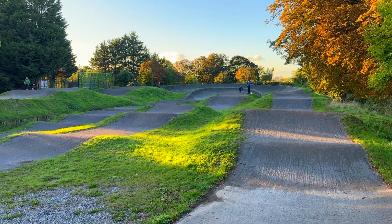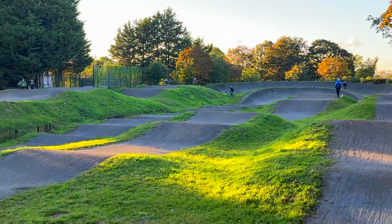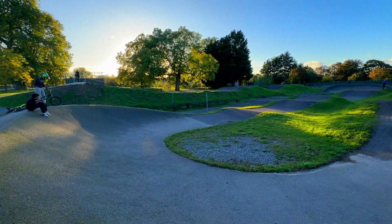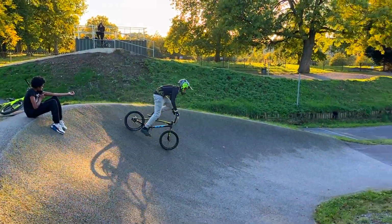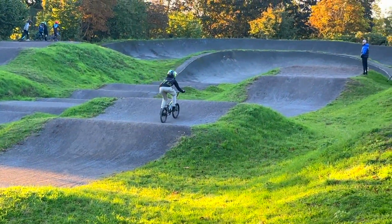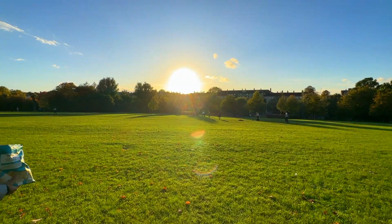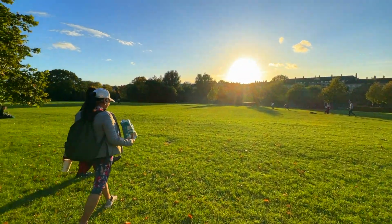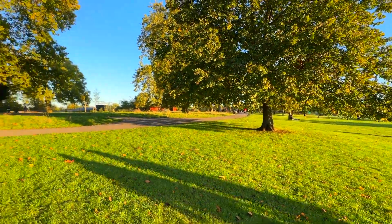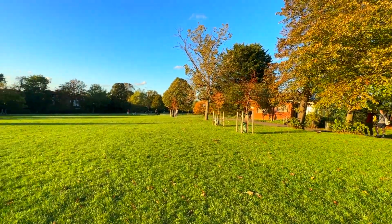Oh yeah, it's a BMX racetrack. Check it out. We hung out here to watch some guys to see if they do anything cool. All right, well, there was nobody doing anything radical, so we moved on, and there is a playground at the other end of the park, so we're heading to the playground.